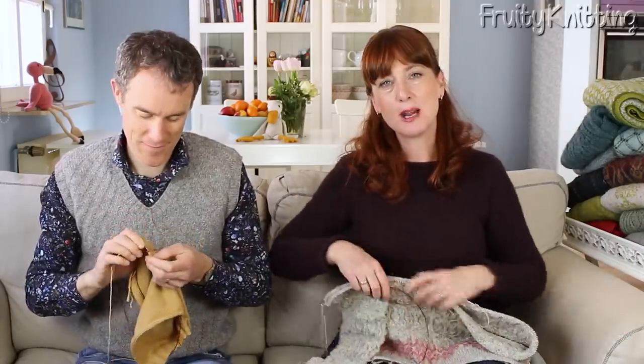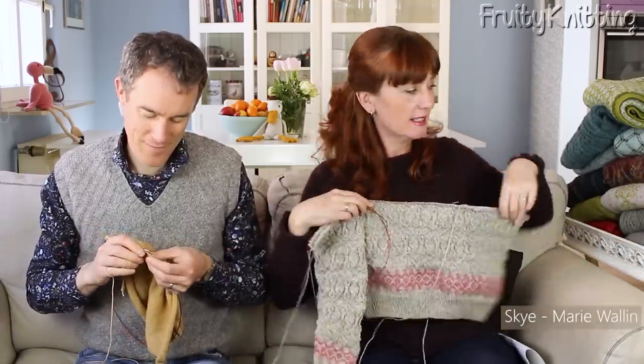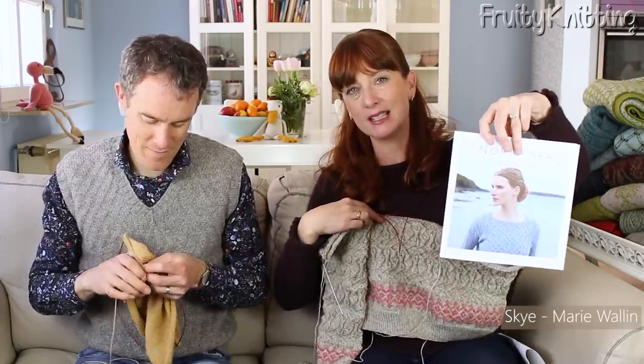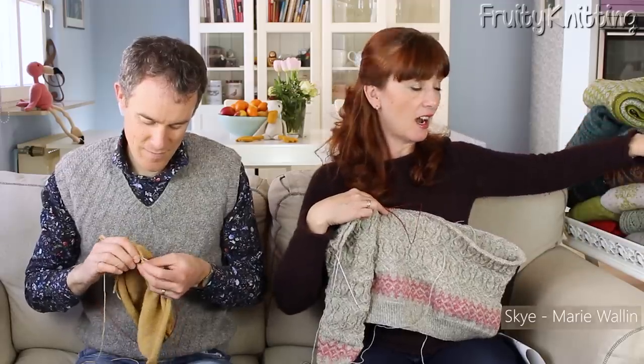Okay. So we're staying with Under Construction with me for my project. Here it is. It's called Sky. It's by Marie Wallen. It comes from her North Sea collection, which is a collection of 8 patterns, and they're all done with Rowan felted tweed. That's a fantastic yarn. I can highly recommend it.